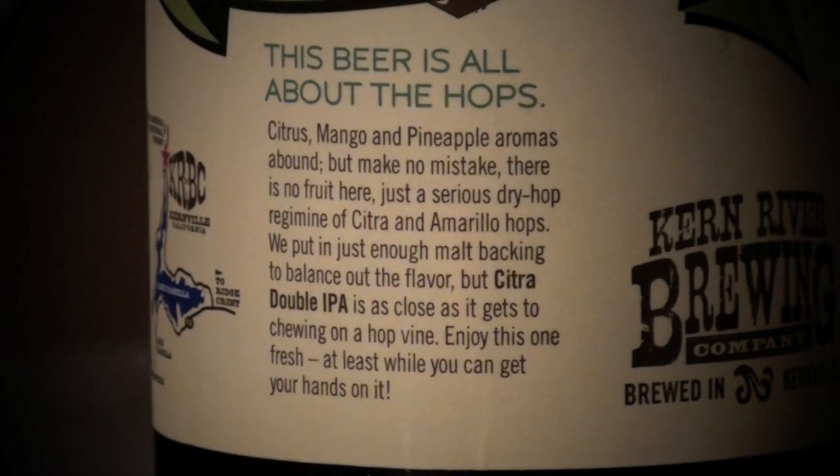Now, this doesn't say it on the label, but it is a beer that clocks in at 8%. And one thing that I thought was really interesting on the label is it says this beer is all about the hops. And it says Citra Double IPA is as close as it gets to chewing on a hop vine. Enjoy this one fresh, at least while you can get your hands on it. So I've got my hands on it and really excited to get it into a glass. We're all very familiar with IPAs, so not a whole lot of explanation needed on this one. I think it's just a matter of getting it into the glass and seeing how it compares to a lot of the other IPAs that we've reviewed over the course of the last year or two.